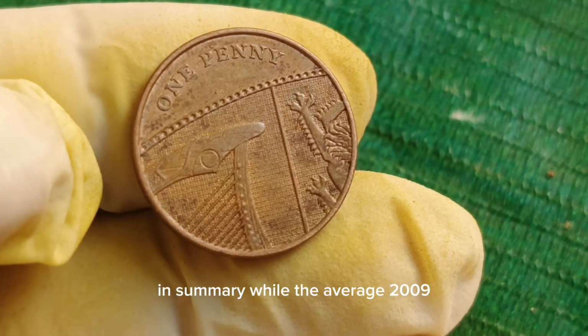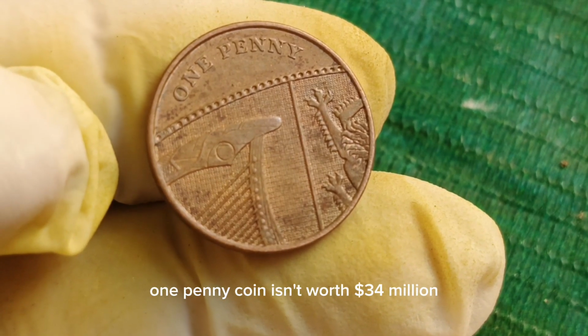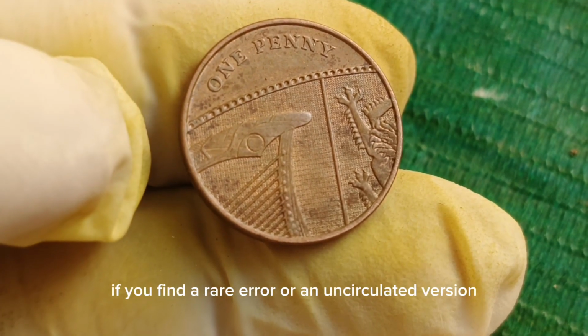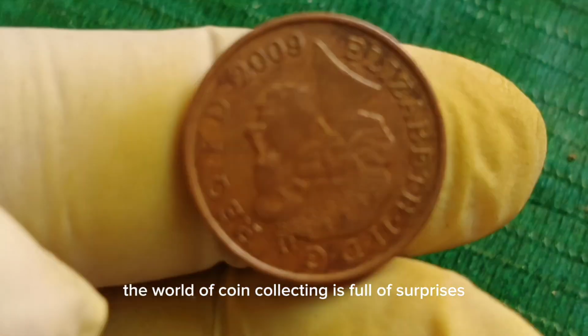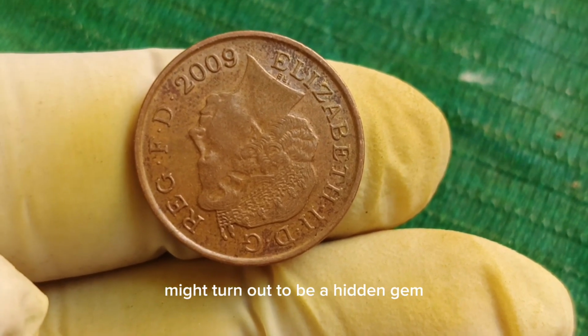So, in summary, while the average 2009 one-penny coin isn't worth $34 million, there's still a chance you could have something special if you find a rare error or an uncirculated version. The world of coin collecting is full of surprises, and you never know when a simple penny might turn out to be a hidden gem.